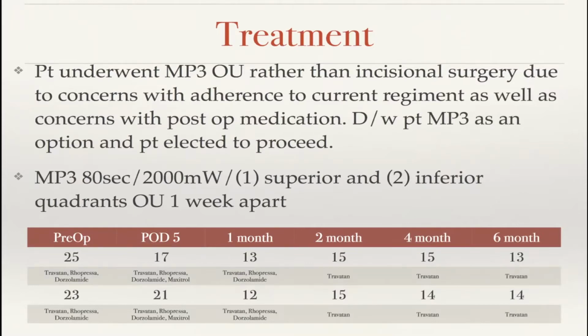Again, what I consider my standard, which is very similar to what Iridex recommends, is an 80-second duration. I do the 2,000 milliwatt power. Again, this patient got 3 treatments, 1 superior and 2 inferior. I actually did both eyes about a week apart.